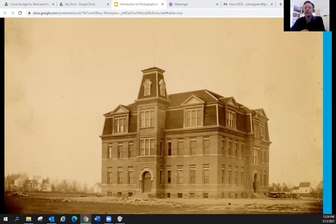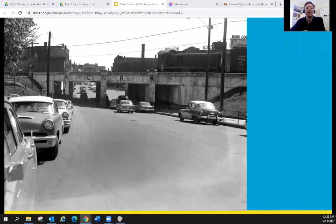This was labeled as Victoria School, showing the school sometime after the third floor was added, so after 1890. If anyone knows where this building is or was, I'd certainly like to know. It's new to us, like I said, and we haven't done much research on it. There was a note that said something about Main Street, but could that be true? I don't know. I'd like to know.